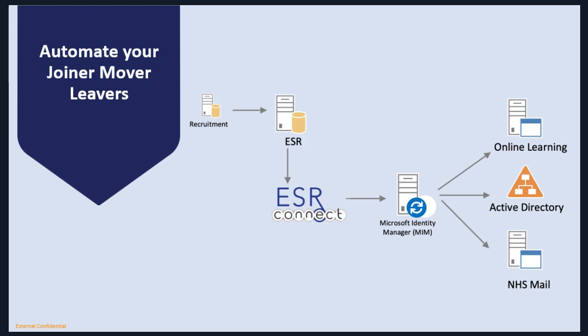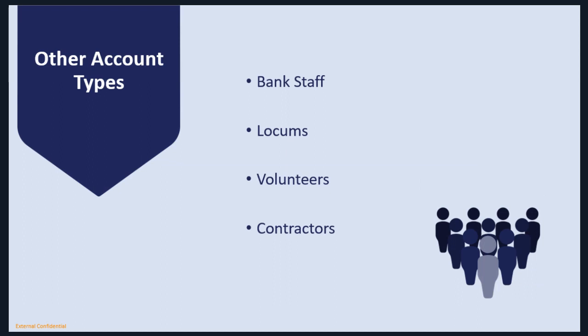Now, phase 2, the non-employees, the others. I appreciate there are many staff accounts or account types, more than what was listed here, but bank staff, locums, volunteers, some of these people may end up in ESR eventually, but there are many that won't. What if you could streamline and secure the lifecycle of these accounts also? Locums and bank staff, they are obviously going to be turning up almost unannounced, and out of necessity, they could end up using someone else's credentials to do their job.